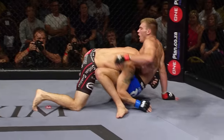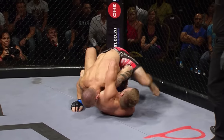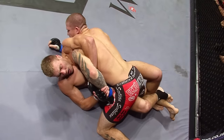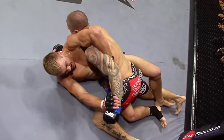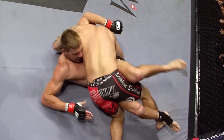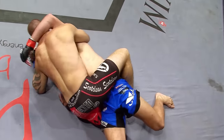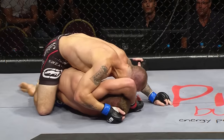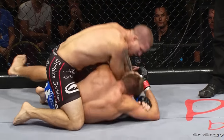A lot of scrambling so far, Dirk. No dominant position settled just yet. Showing a little bit from Donovan Hawkey. Now Dricus wants to set up for the Kimura. Hawkey grabs the inside of his shorts, but should be able to power out of it, and Hawkey does. Now he's got the top position. Another scramble. Looking for the sweep is Dricus, but now Hawkey has got full mount. Now Hawkey needs to settle in this position.